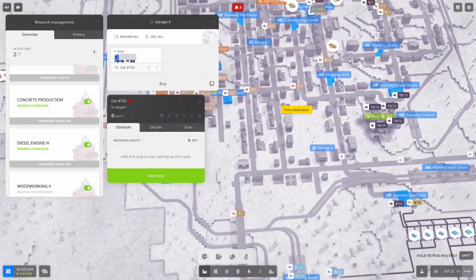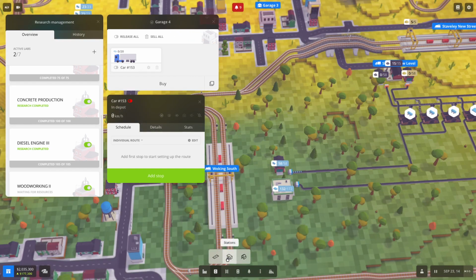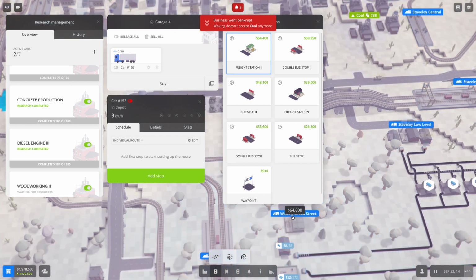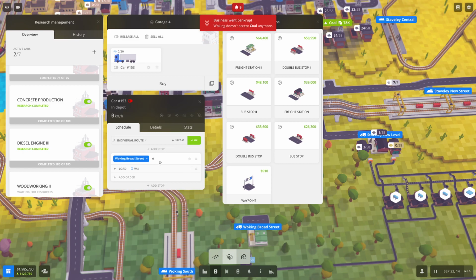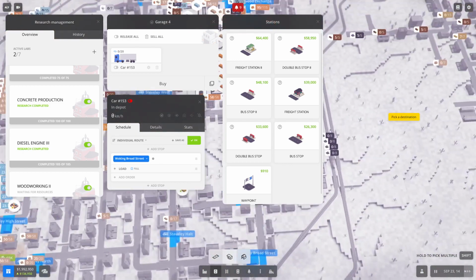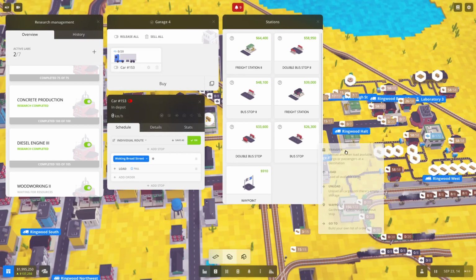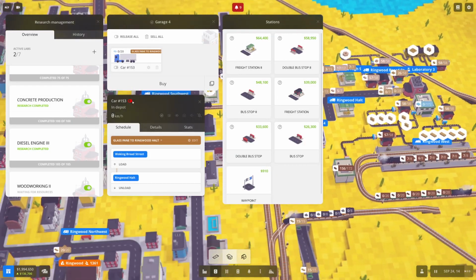Now, have I actually accounted for this stuff being picked up by truck? No, I have not. Let's add a stop here. Brilliant. Load. And we will unload right over here, Ringwood Halt. Unload. Brilliant. Glass pane to Ringwood Halt.